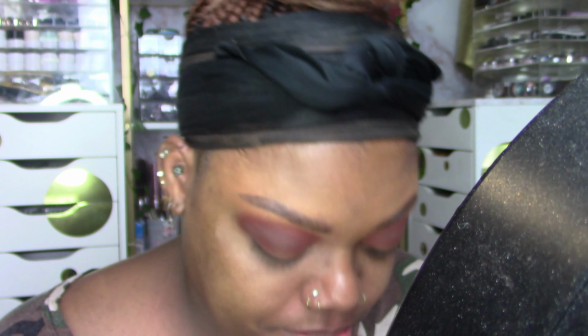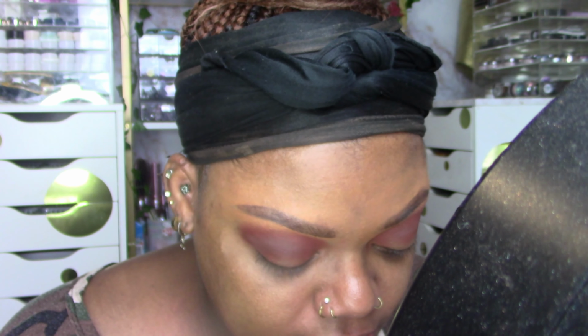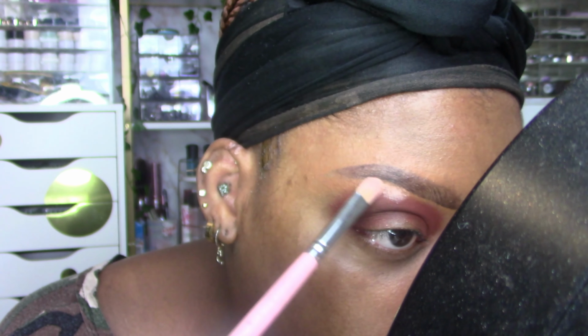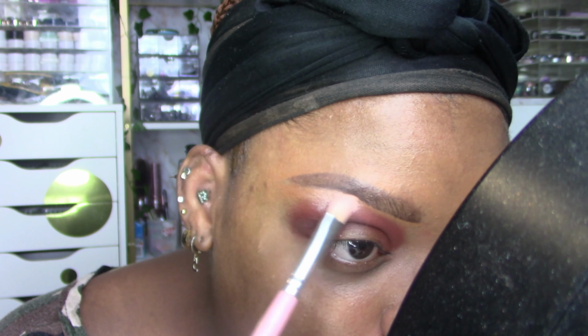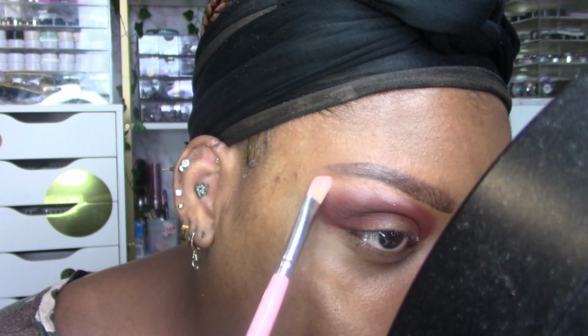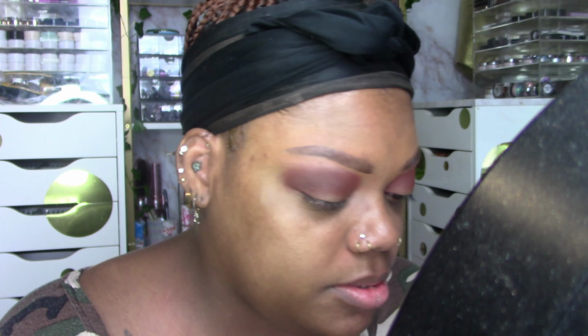No idea. But I'm going to use this lightest shade for my brow highlight. Let's get that out of the way. Oh, that's kind of patchy because I'm putting it over the concealer I used to carve my brows out, so I need to work a little bit. Blends up.